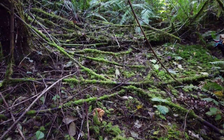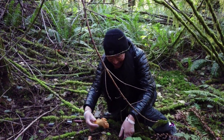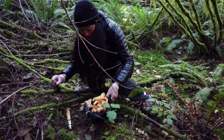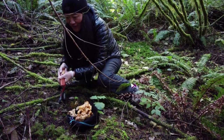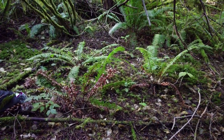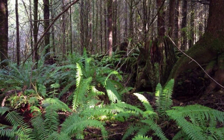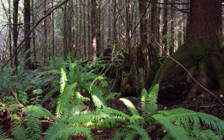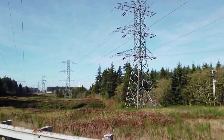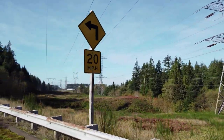One more, hold on. Healthy, huh? Yeah, wow, look at that. Only this, so nice. Maybe in this area you can find more. Just look around. Could be more somewhere. Finish the mushroom picking. We will go to the beach and meet our friends now.